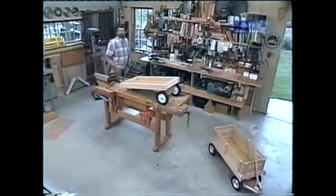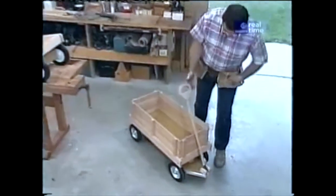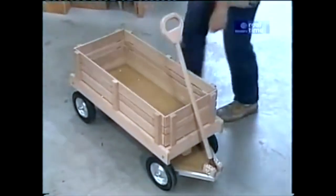Okay, well that just about does it for today. Tomorrow we'll install the axle under that yoke, put the handle on, and then make the sides.